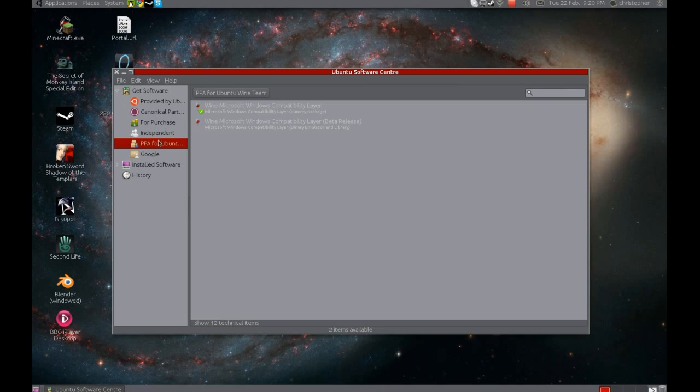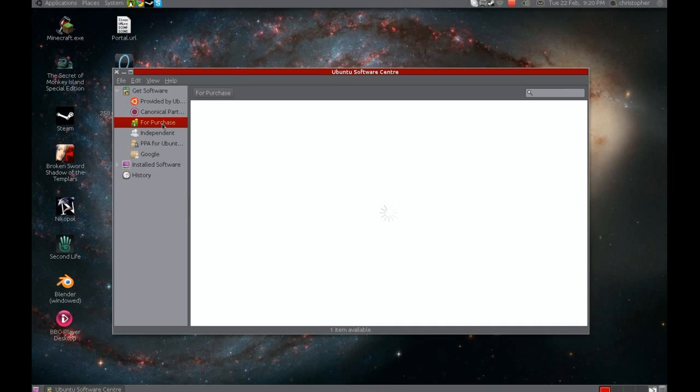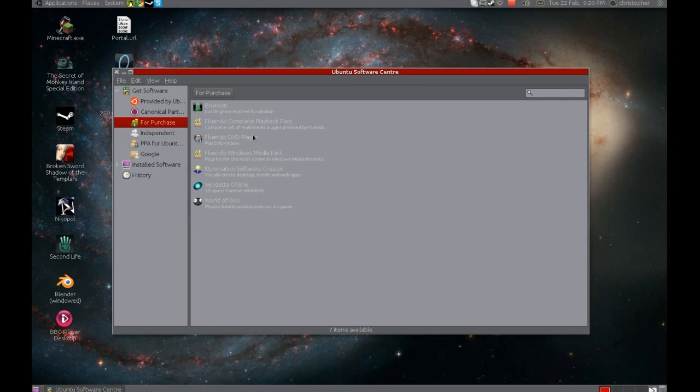Again, with Wine, you get the same. You get an option, you can choose the beta release or the normal one. Why it says dummy package there, I don't know. For some reason you've got an independent category, but it's only got one game, and I think that comes with Linux. For purchase, so you can. There is commercial software out for Linux. Not many commercial packages, but there are some.